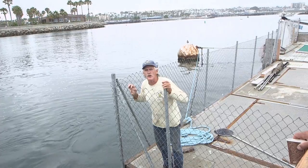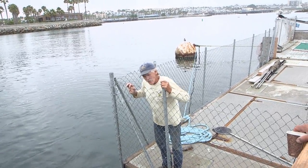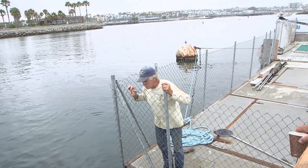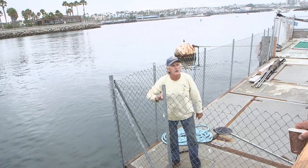Big guys are like 200, 210 pounds. Nobody tries to catch them? They do, they're pretty smart. You know, people hook them once in a while, but I try to shoot people away. Good.